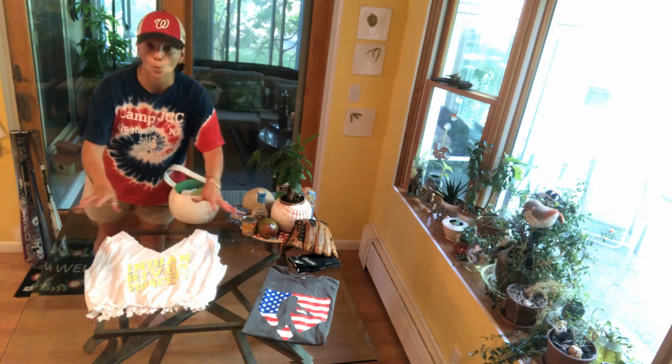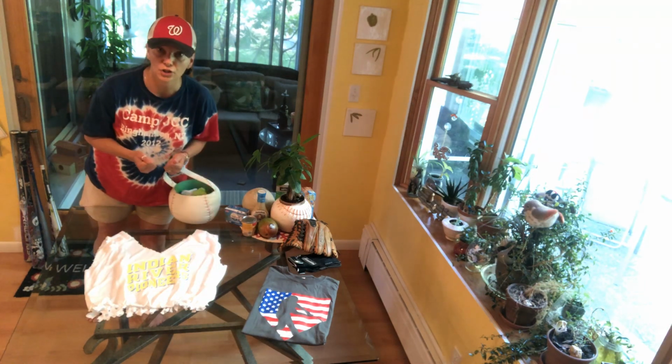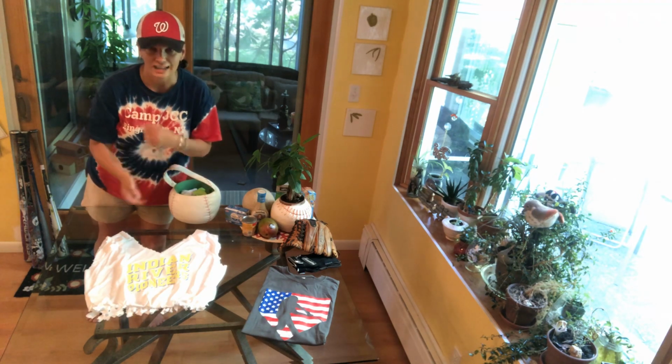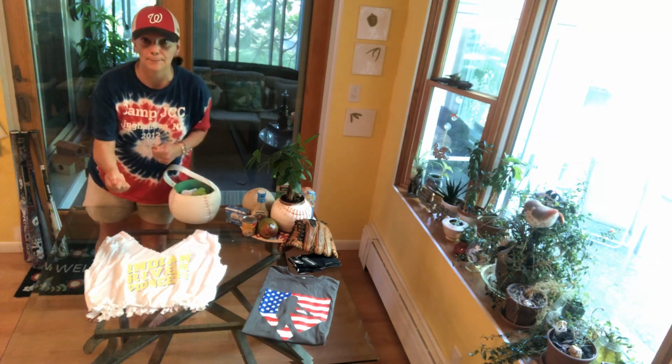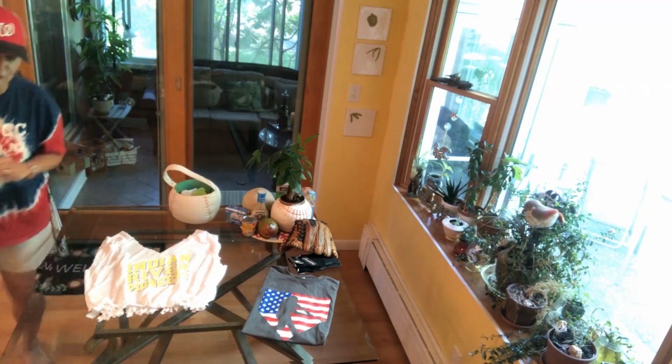bottom. If you don't want a fringy bottom like that, you could simply turn the shirt inside out. What I did with my green one, I turned it inside out first, and then when I knotted it up, I could turn it back and my logo is showing predominantly or on the front.